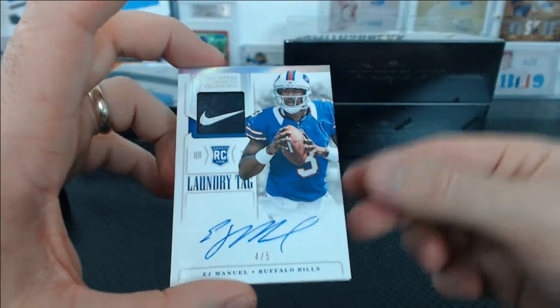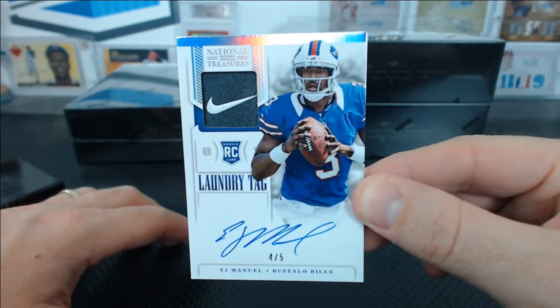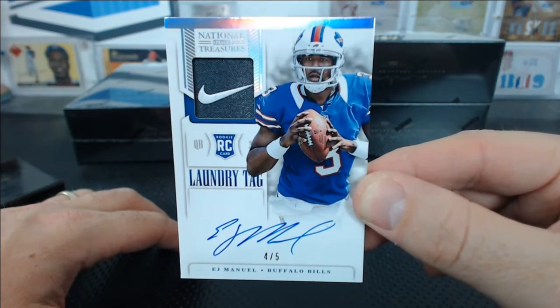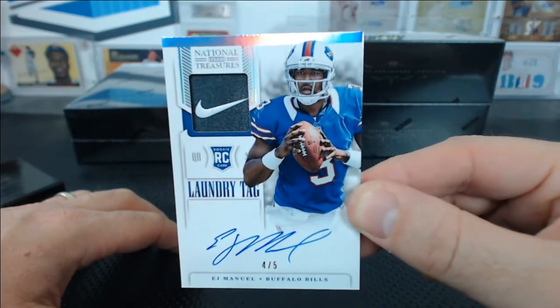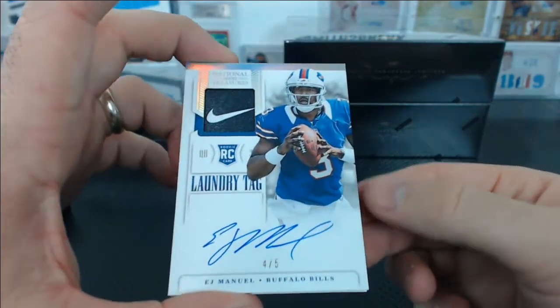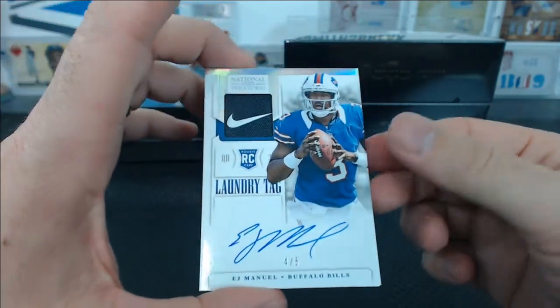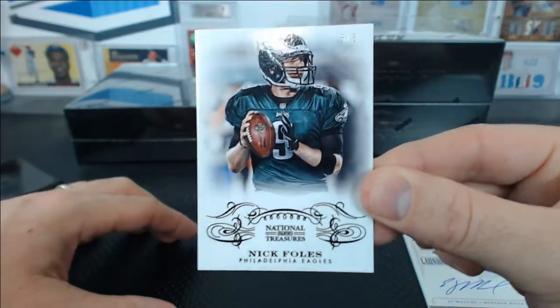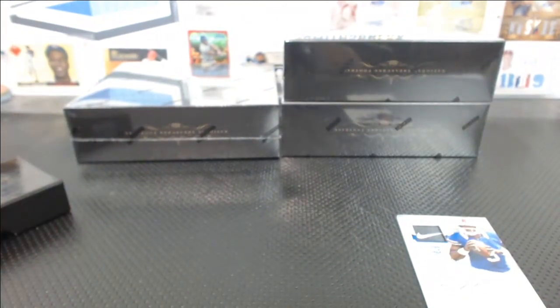Ooh. That's a laundry tag, Nike swoosh, EJ Manuel, 4 of 5. Jeremy. Oh my gosh. That's filthy. Look at that card. Browns, yeah. That's what I was going to say. I just felt like I was wrong. Here's a Nick Foles black parallel 5 of 5. Actually, not too bad right there. Well, let me get a one touch. And I got a one touch.